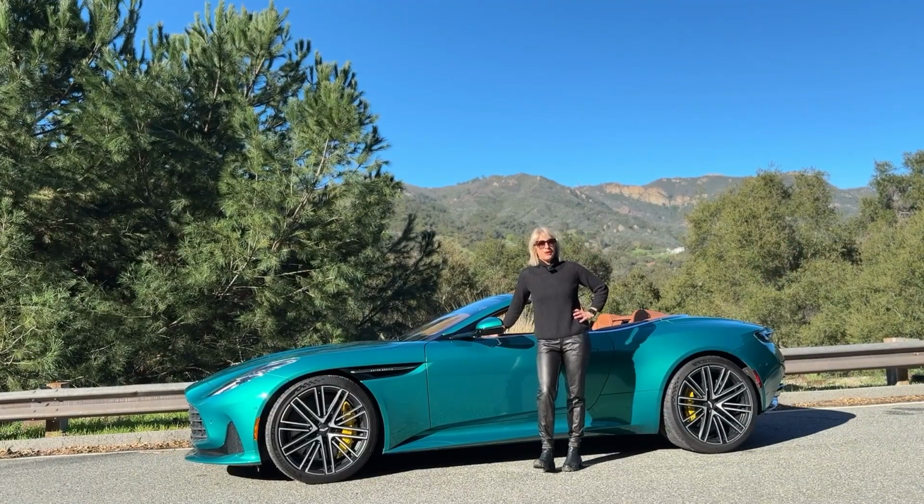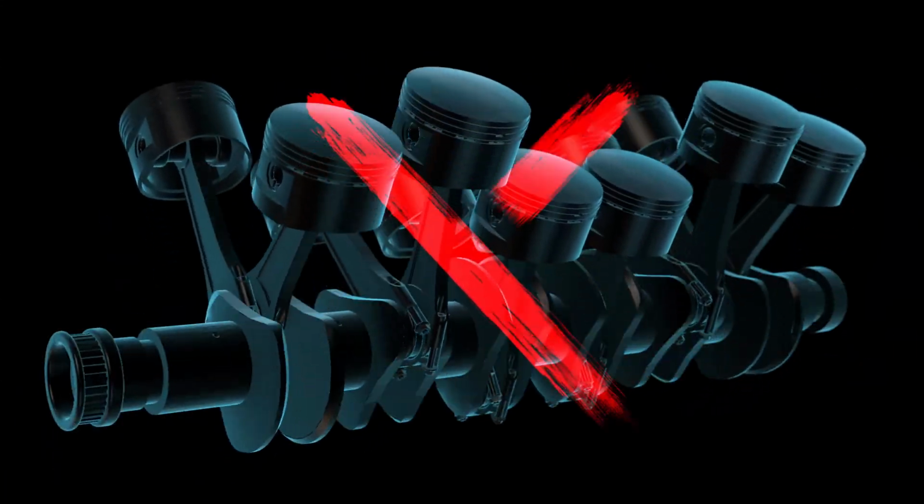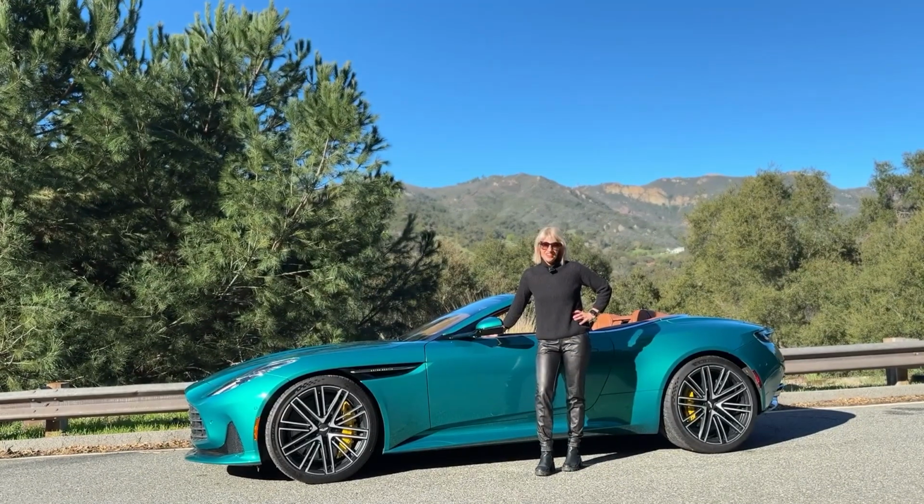First of all, let's just get this out of the way. No, the DB12 does not have a 12-cylinder engine. I guess I know that's what you're wondering. It's kind of contradictory, right? You think DB12, and the DB11 had the V8 and the V12, which was a beast, by the way. But this engine is a little bit different.